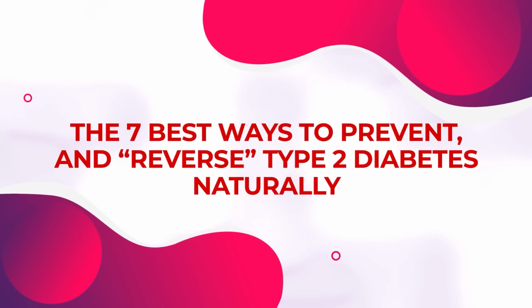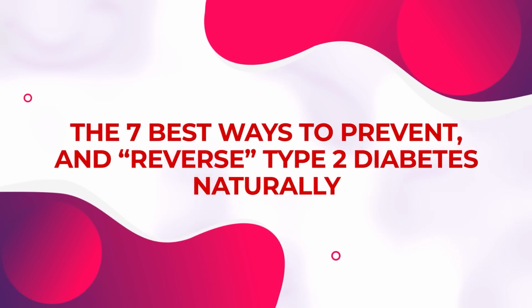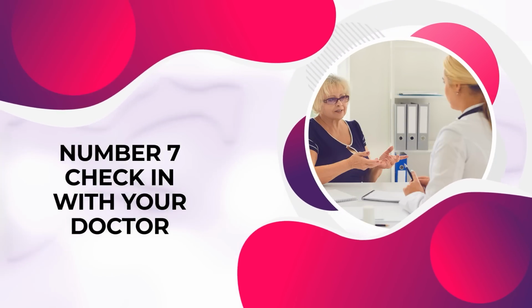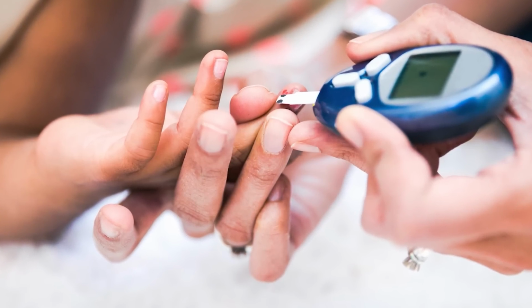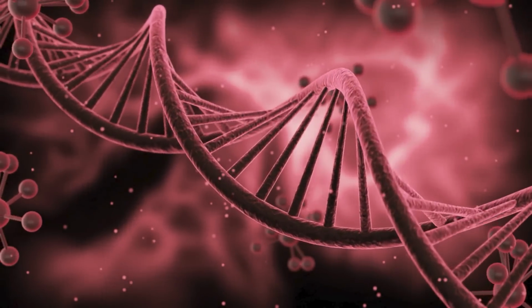Now, let's check out the 7 best ways to prevent and reverse type 2 diabetes naturally. Number 7. Check in with your doctor. Let's start with the most obvious method for preventing type 2 diabetes, especially if you already have a genetic history.